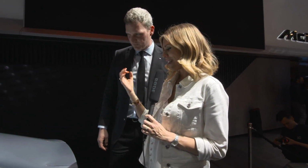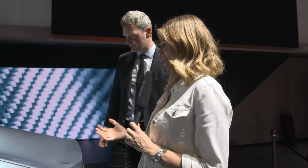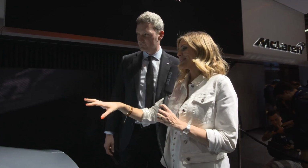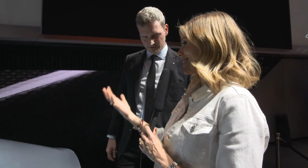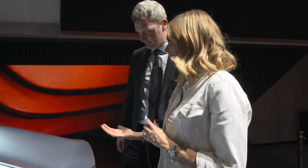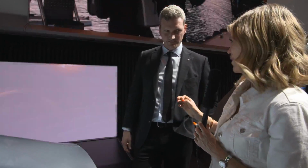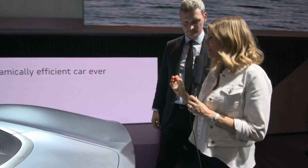Absolutely stunning. I hope it is being captured on camera, but seeing it up close, in real life, it is just beautiful. Let's talk about what's under the covers then, because a big talking point that was announced this morning, this is a hybrid car. It's running a battery that is half the weight of the P1, but double the power. That's quite impressive. Yeah, very impressive.